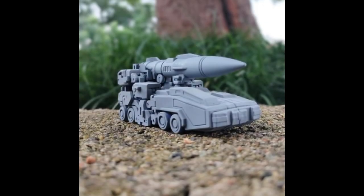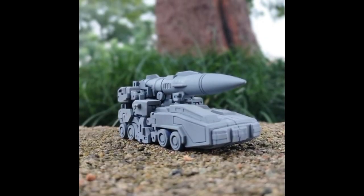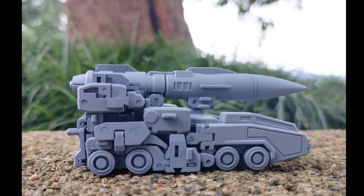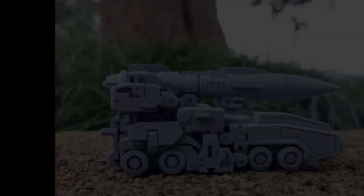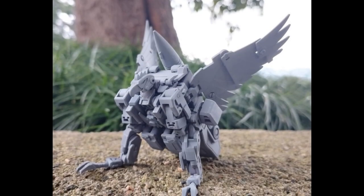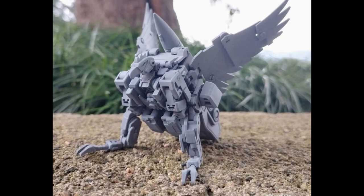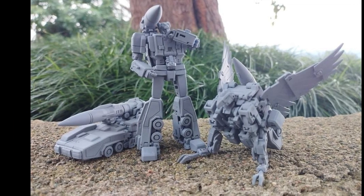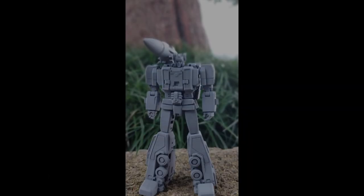Magicsquare is also getting ready to release their take on Double Dealer, and we've seen some of these images before on the channel, so we know that at least we are going to get the triple changer version here, and in all honesty, all modes look pretty damn good when it comes to this one. I do like the chicken mode.